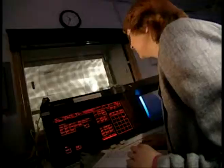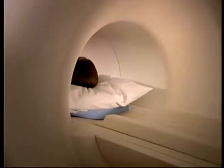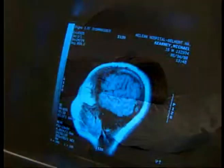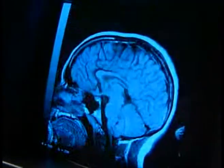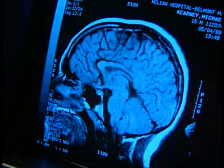Recent breakthroughs in understanding the brain have come about because of new technologies like the functional MRI, or fMRI. Beginning in 1994, it revolutionized brain research by capturing detailed pictures of our minds at work.